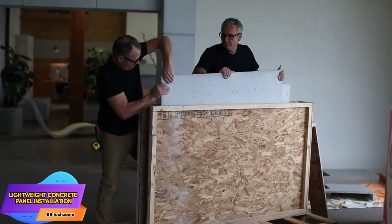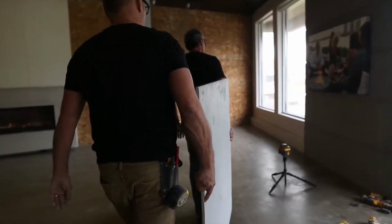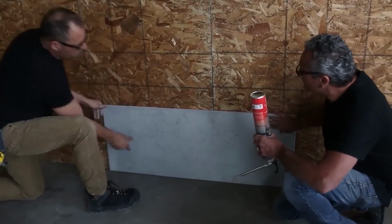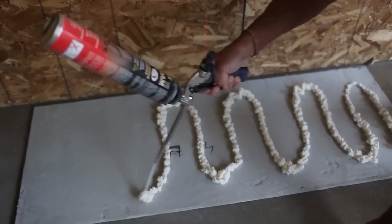Speaking of renovation, if you need something more serious or just want to radically change the interior of a place, you should pay attention to these concrete panels. The manufacturers claim that they're twice as light as their counterparts, so installation will be easier. The company is ready to make panels to order for a specific project.